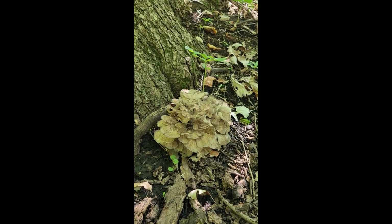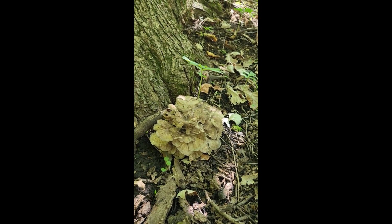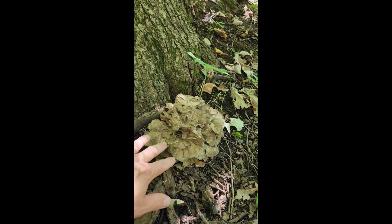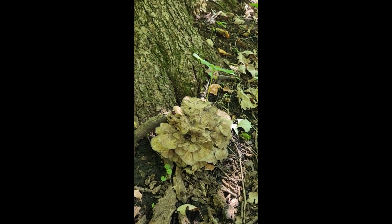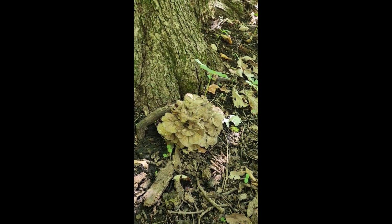Here we got some beautiful hen of the woods, and so just want to show you the difference between this and chicken of the woods, because they have obviously a very similar name, but they're very different mushrooms. Both are edible, by the way, but you can see it's got this nice brown color to it. Looks kind of like the ruffled feathers of a hen, and blends in really well. It's growing right at the base of a tree. That's where they're always going to be, on the ground right at the base of a tree.